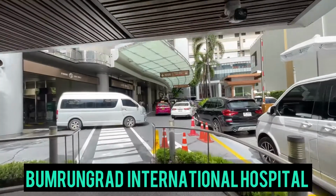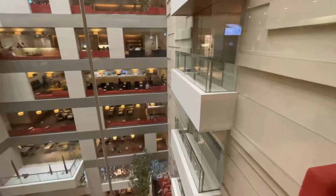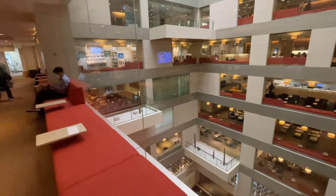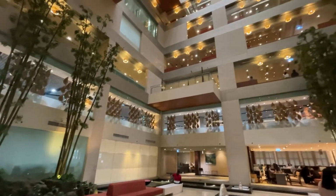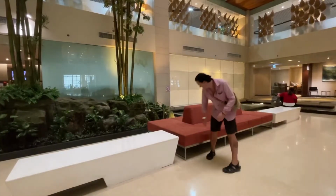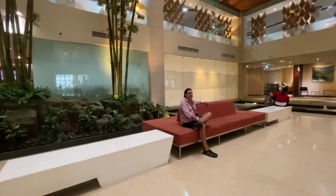Bumrungrad Hospital in Bangkok is a big professional and just a great place to go to get whatever healthcare needs you need done. If it's going to be shots like I'm doing today, or you want to see any kind of a specialist, a practitioner of any kind, head to Bumrungrad Hospital. In fact, you can head here and pay cash. You can use various travel healthcare, whatever it is.